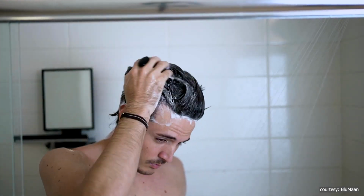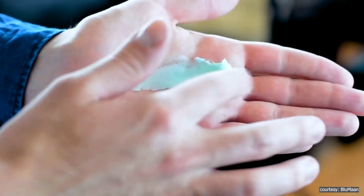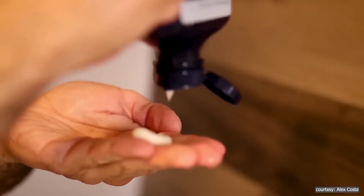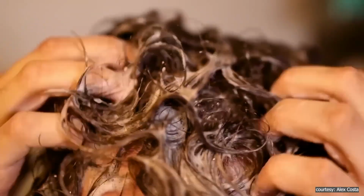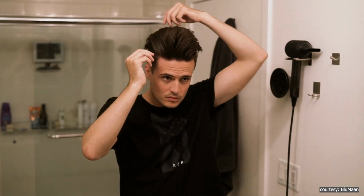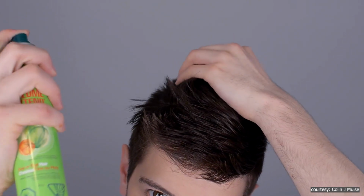Start simple, begin with a good shampoo, conditioner, leave-in conditioner, and one styling product. See how your hair responds. Give each product 2 to 4 weeks before deciding if it works. If it does, great. If not, try something else. But don't rush to switch after just one use. Hair needs time to adjust.